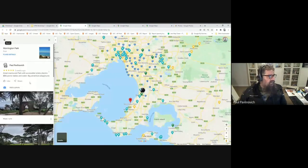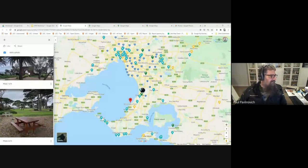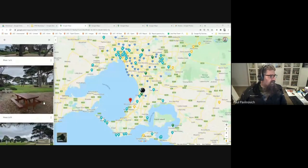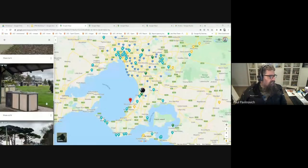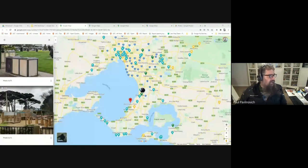So this one is Mornington Park, which is relatively near to where I live. We've got some different things there, the entrance. We've got some picnic tables. There's quite a lot of them in this park. Layout of the park, there's some barbecues and things like that. An adventure playground, which at the time was covered in safety tape because of COVID. It's open again now. The kids are allowed to play again.